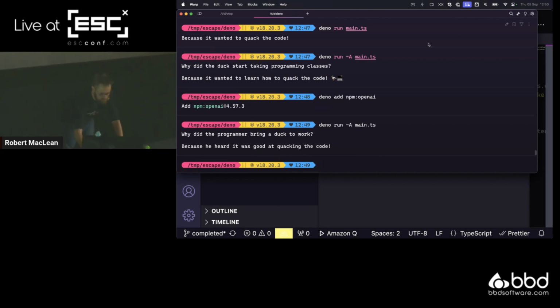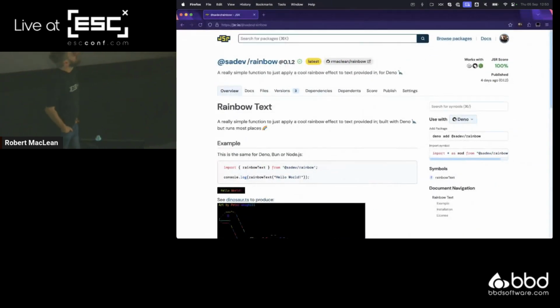But Deno didn't stop there. So they decided the area that needs most help next is npm, the package repository, because npm has no competition. It's the default, and it's stagnant. They don't add interesting new features. They don't try to do stuff. Ryan Dahl came up with this. It's called JSR. It's his version of a package manager, a package repository to compete with npm.